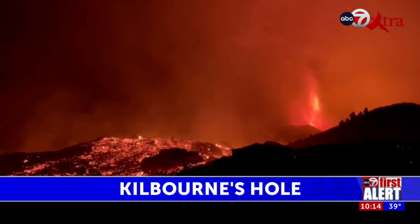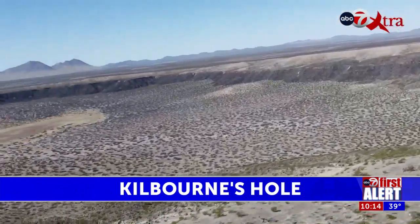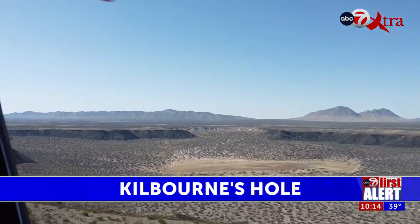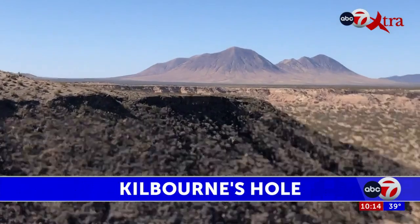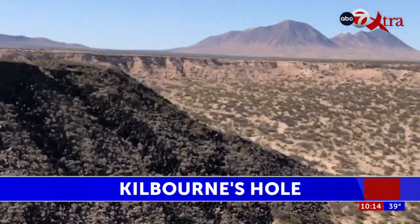Rifts can create volcanoes, gas and oil fields, or hot springs, but in this case, it created a rare type of volcano. Kilbourne's Hole is especially unique because there's not a lot of sites in the world where you have this. Some of the magma started seeping upward, and you have superheated magma that touched an underwater aquifer, cold water. And when that happened, the contact exploded and it left a giant crater, which a lot of people used to think was like a meteor impact, but actually it's a maar volcano.